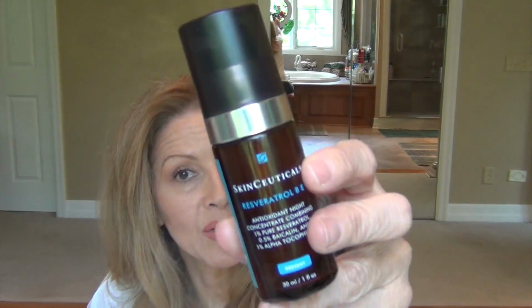I finished up my SkinCeutical. I talked about this in my video. This is the SkinCeutical Resveratrol BE for nighttime. It's an antioxidant. I already have another bottle of this. I will continue to use this product. As I said in my skincare video for my serums, I actually see a glow after using this product at night. It is wonderful.